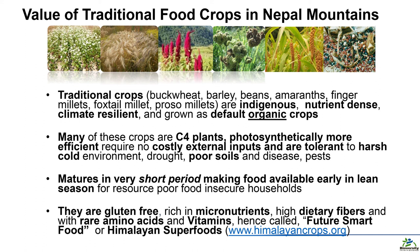Many of them are also gluten-free, micronutrient-rich, and rich in dietary fibers, and FAO now calls them future smart food. For the last 5 years, we have defined them as Himalayan superfood, because they are rich in nutrients.